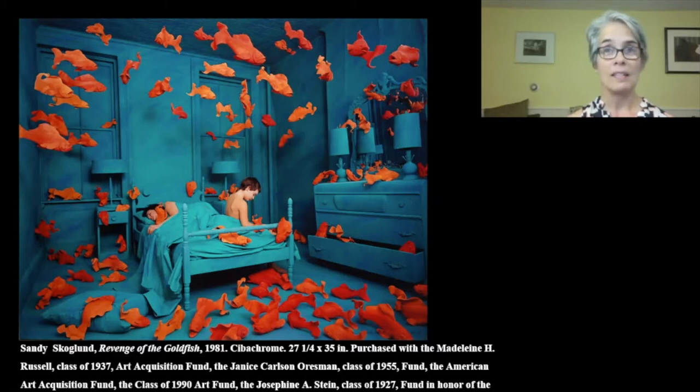In the late 1970s, Skogland began creating life-size rooms, many of them domestic spaces, like in Revenge of the Goldfish, in which she would juxtapose human actors with sculpted and painted elements. After creating the rooms, she photographed them with an 8x10 camera, skillfully and deliberately calibrating the light and the framing to create an immersive scene. The photographs are sharply focused, richly colored and glossy, almost hyper-real.